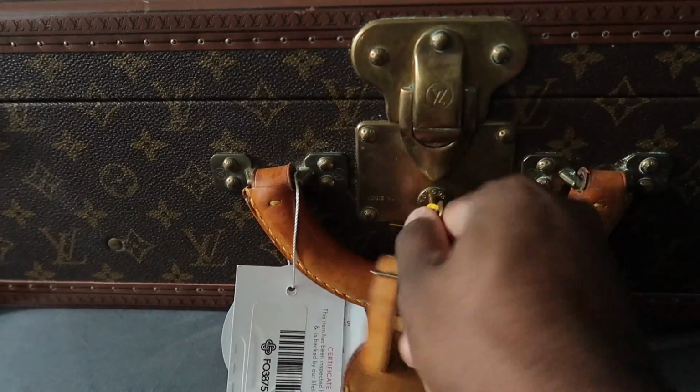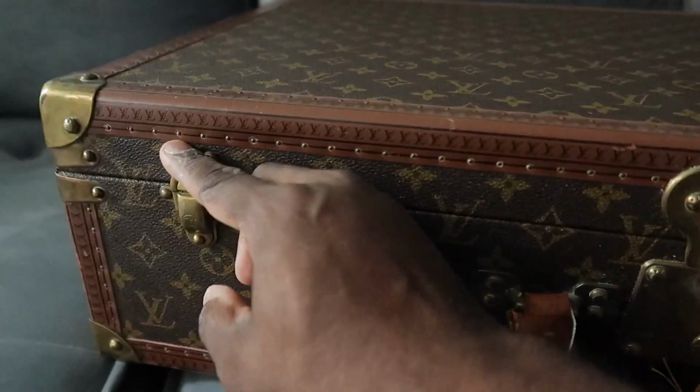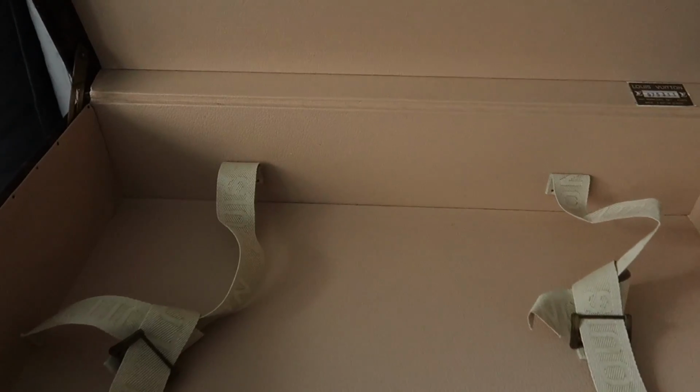So when you open the trunk, you have to undo the latches here, latch here. And you guys, it is this beautiful. The interior is much, much more pristine than the exterior. I'm guessing that someone just used this as a display piece because it is really, really impeccable.